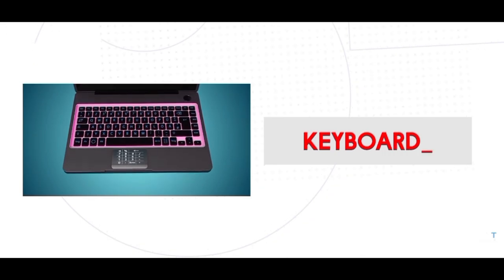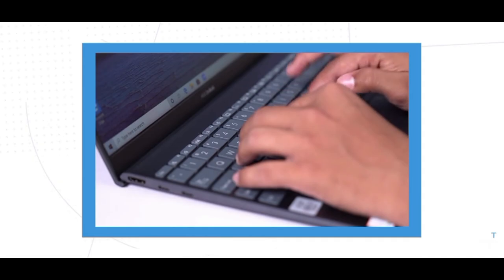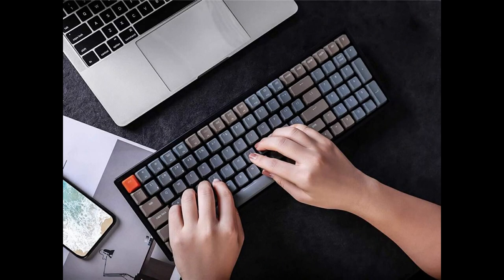Keyboard, friends: normally laptops have good key travel distance and are perfect to type easily. For coders, it is better to choose an external keyboard for their work to type faster.